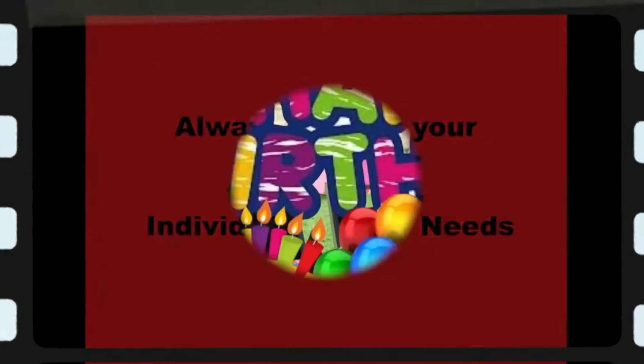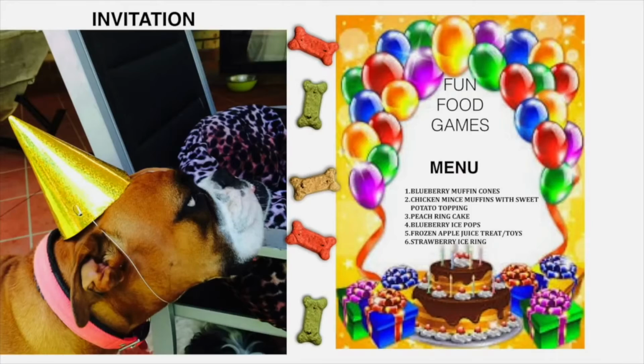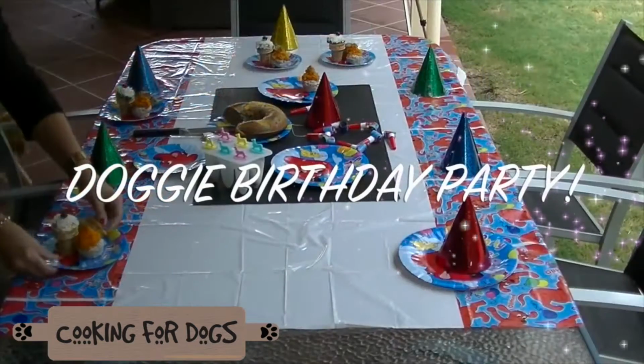Wanted to plan a birthday party for your pup. Today is Mitzy the Boxer's 3rd birthday, and we're throwing her a party. Turning 3 in doggy years is just the same as 21 in human years.